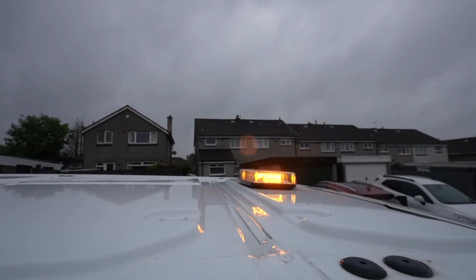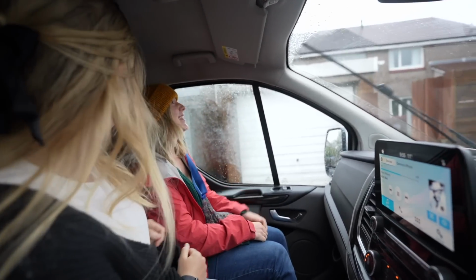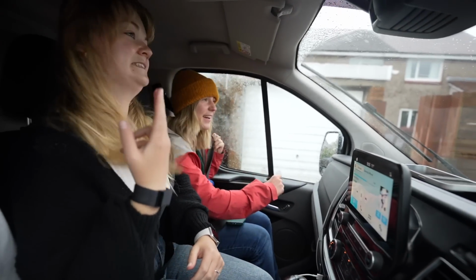Okay, this is Becca's house. She'll turn the flashy lights on so she doesn't miss her van. Hello! How you doing? Do you like our new van? I'd love it. It's great. We don't have a name yet. I know we do. Guys, what should we name her? It's a bit early days, but we do need to give her a name. I feel like you need to ride her a bit and see how she feels. True, that's very true.